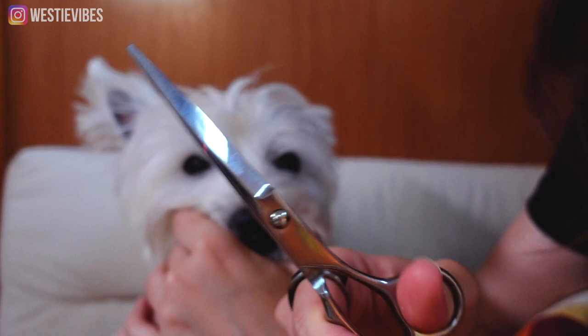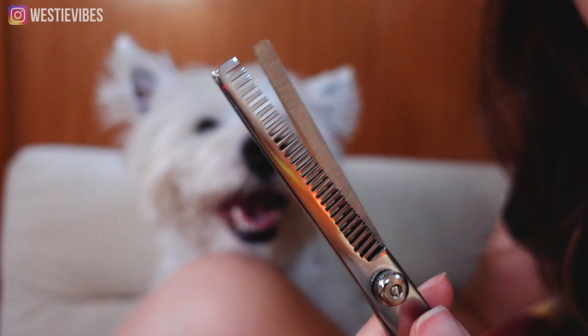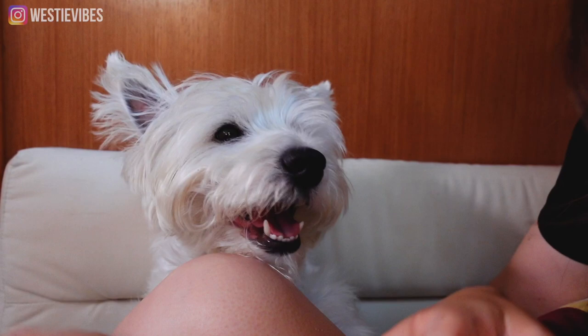So this is the scissors I'm using. It's a simple one. I also have one that is like this, but I'm not gonna use this. I actually never use this. This is mostly for doing the shape on the head, and I'm not doing that at home. It's better for everybody that I leave that to the groomers.